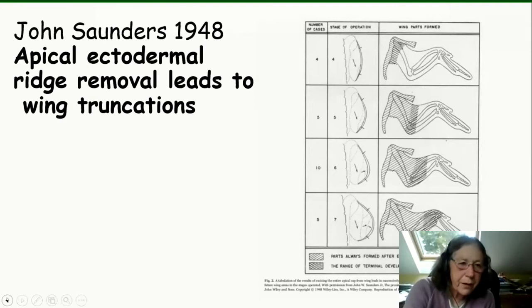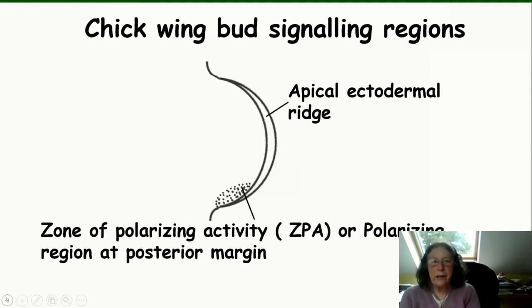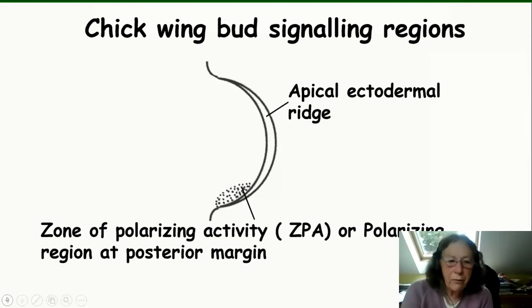So I said that there were two signaling regions. There was the apical ectodermal ridge identified by John Saunders. And John Saunders also, with Mary Gaisling, identified a second important signaling region in the limb. And this was a region that he called the zone of polarizing activity, or polarizing region. And this had an important effect on the pattern of structures that developed across the anteroposterior axis of the limb.